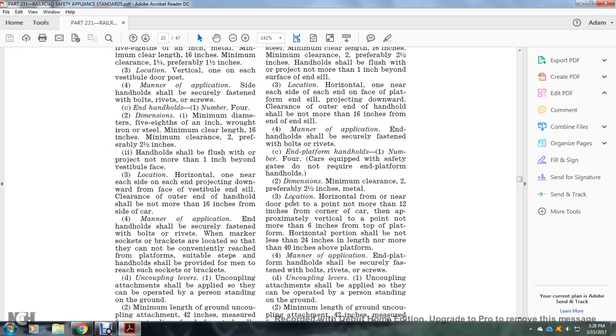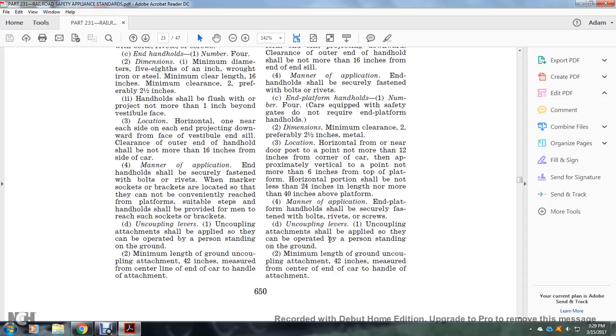C. Platform handholds. 1. Number 4. The cars equipped with safety gates do not require end platform handholds. 2. The dimension. Minimum clearance, preferably 2.5 inches. Metal. 3. Location. Horizontally from near the door post at a point not more than 12 inches from the corner of the car, then approximately vertical to a point not more than 6 inches from the top of the platform. The horizontal portion shall be not less than 24 inches in length and not more than 40 inches above the platform. 4. The manner of application. Each of the platform handholds shall be securely fastened with bolts, rivets, and screws.